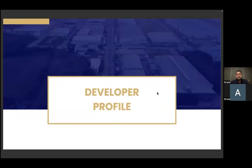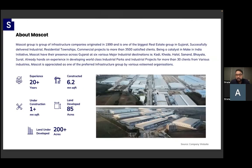Going forward, it is extremely important to know whom we are dealing with. We always make sure that we're dealing with somebody who is ethical, who is diligent, who is financially strong. So here, very happy that we are working with Mascot Infra. Mascot Infra has been in Gujarat, in Ahmedabad, they've been in Kadi, Sanand, Bayla, they've been in Surat, 20-plus years of experience, 6.2 million square feet delivered. Under construction, close to 1 million square feet, 85 acres already delivered, and land under development of 200 acres plus.